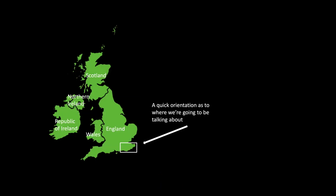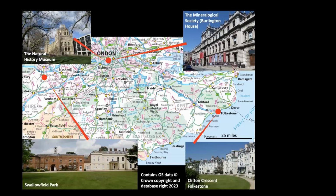A little bit of geography. This is obviously the UK, and we're going to start down in the southeast of England, which is where Sir Arthur was born and where he spent most of his life. Zooming in a bit, here's London, and the four things that I'm drawing attention to are, first of all, Folkestone down in the southeast. He was born in this house here at Clifton Crescent, overlooking the sea. His later life was spent at the family estate at Swallowfield Park, out to the west of London, near Reading. And because Swallowfield was close to London, he was able to build very close relationships with people at the British Museum, now known as the Natural History Museum, and also the Mineralogical Society, which was then based at Burlington House in Piccadilly.